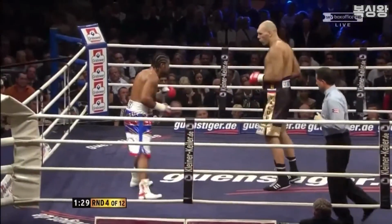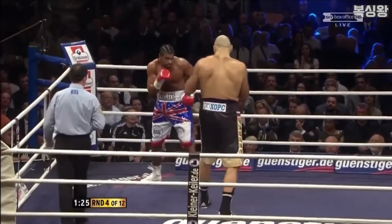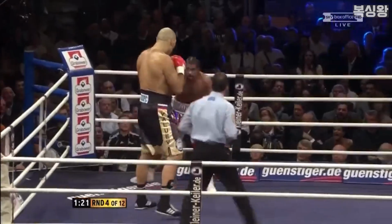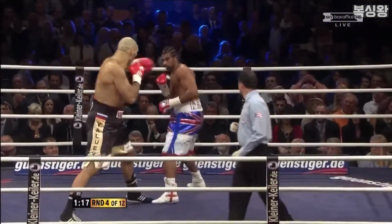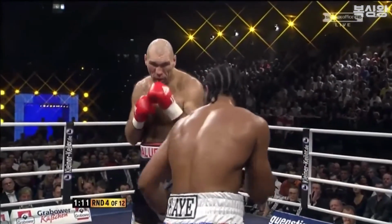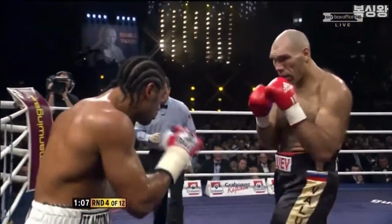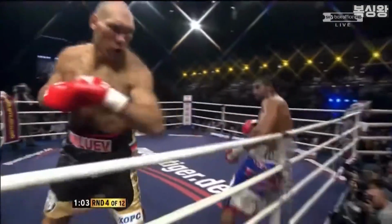Hay is definitely a hitter. He always has been. He was in the amateurs. He was even as a schoolboy on the streets of Bermondsey, taking on the local schoolboy champions and usually coming out on top. Balluev is trying to back him into corners. That's the second time he's launched an attack over in his own corner. He's trying to walk Hay into the corners. Great tactical discipline so far from David Hay, but the italics are for so far.